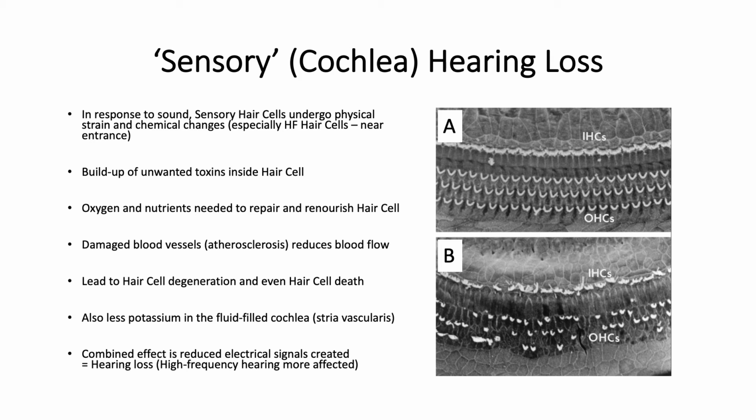However, in order for the hair cell to replenish, recover, repair itself, it requires a constant flow of oxygen and nutrients. However, due to arteriosclerosis, you've got damaged and diseased blood vessels, so your hair cells no longer receive this adequate supply of oxygen-rich blood and nutrients that they require. And as I mentioned, this can ultimately lead to hair cell degeneration, and even hair cell death.